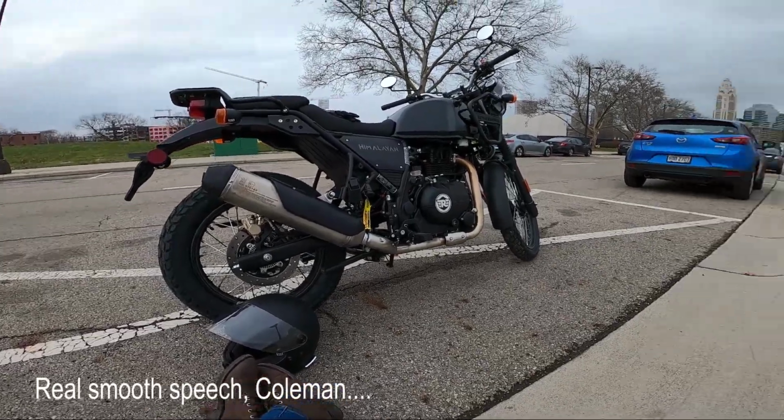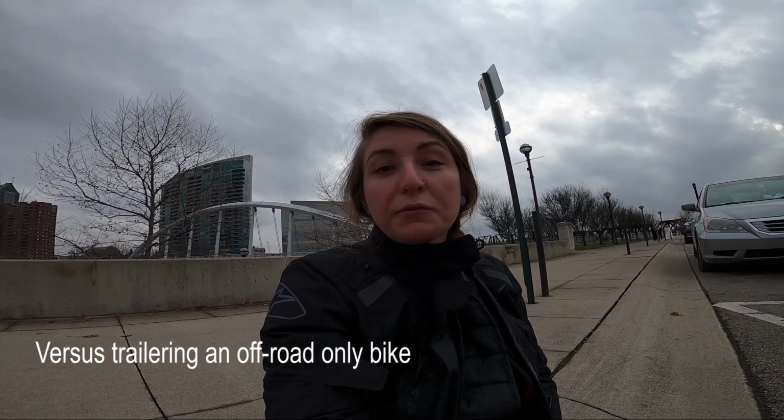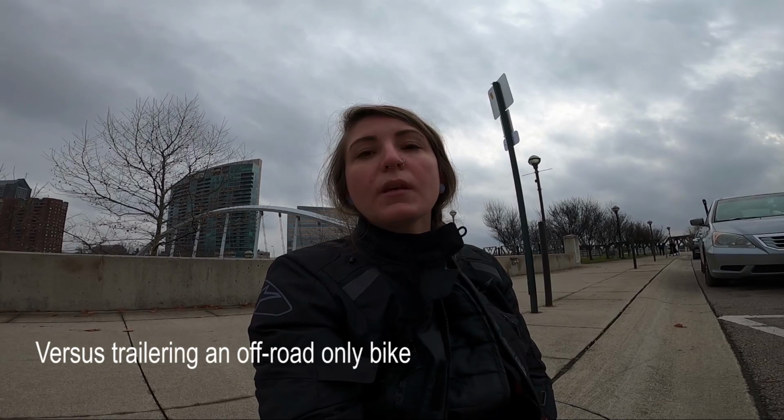lot of. So my plans are to ride it on the roads, back roads mostly, a little bit of freeway if I have to, but ride on the road to get to off-road, back road, fire road type of riding, which I'm really excited to do more of, more camping, things like that. So that's what this bike is for.